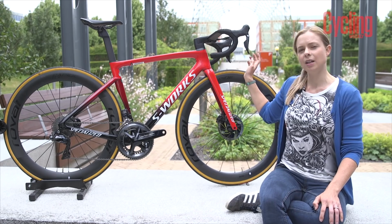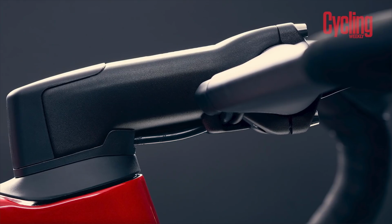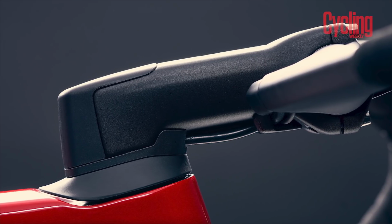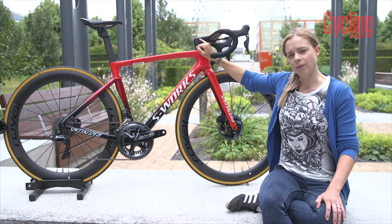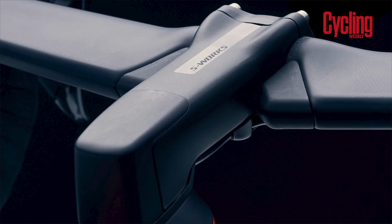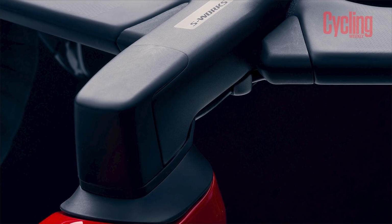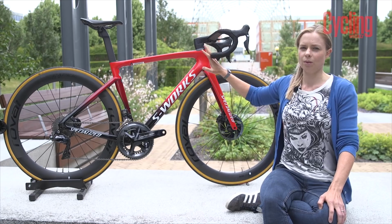Now this is actually a new stem, so it's the new Specialized Tarmac integrated stem. It is not identical to the one you had on the Venge, although it does look very similar. One thing that is quite interesting is the top cap that covers the stem bolt on the previous Venge was actually known for flipping off quite easily. This one, when I tried to take it off, it was actually quite hard to get off. It did come off eventually, but it was an effort. So I don't think you'd be flipping it off with your knee as you were with the Venge.